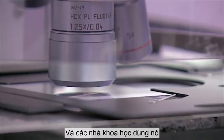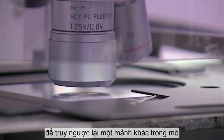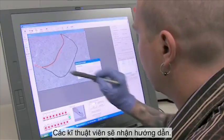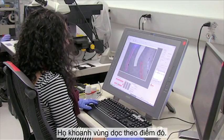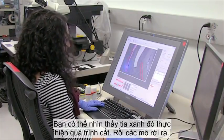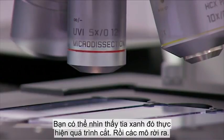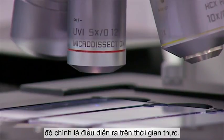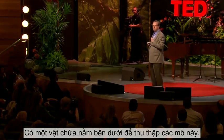Our scientists then use this to go back to another piece of that tissue and do what's called laser scanning microdissection. So the technician takes the instructions, they scribe along a place there, and then the laser actually cuts. You can see the blue dot there cutting, and that tissue falls off. You can see on the microscope slide here, that's what's happening in real time. There's a container underneath that's collecting that tissue.